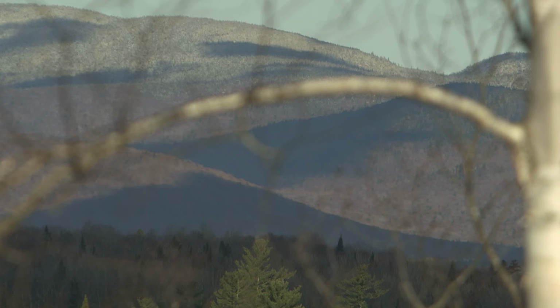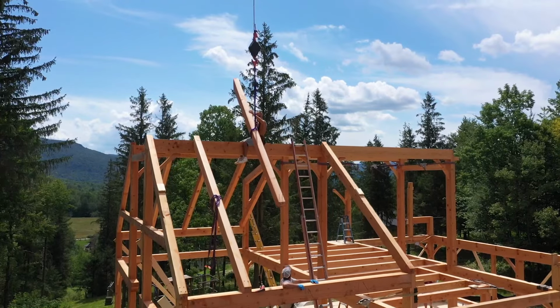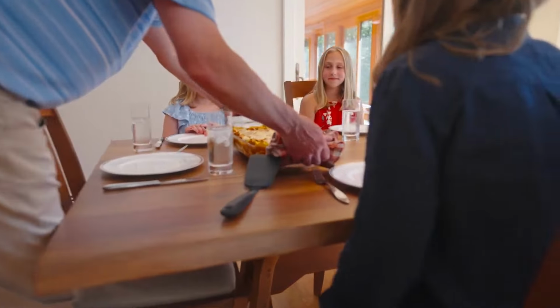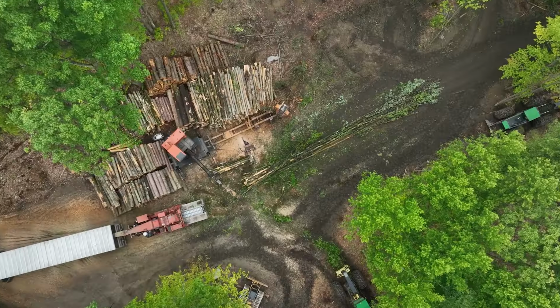They provide habitat, they sequester carbon, they provide clean water and clean air, and they also produce wood that we use in our everyday lives, whether it's our buildings or to heat ourselves or the products that we use. Forests are essential, and to have those products and the benefits that our forests provide, we owe a debt of gratitude to the landowners and the foresters and the loggers who work in those woods.